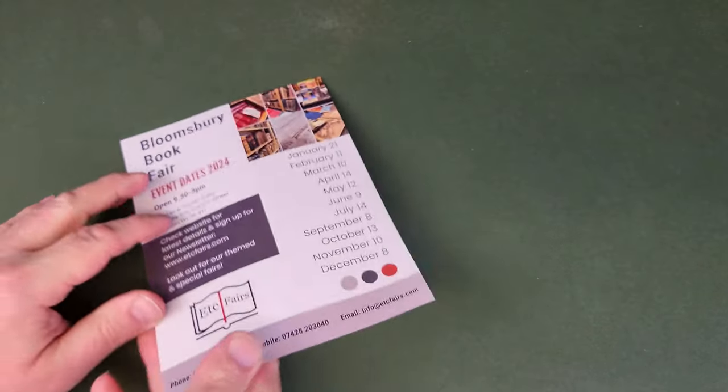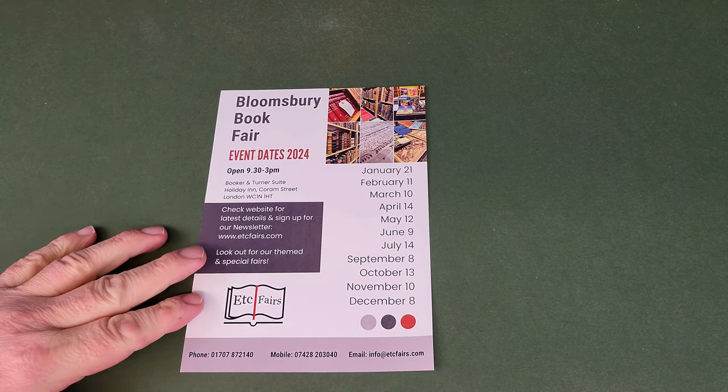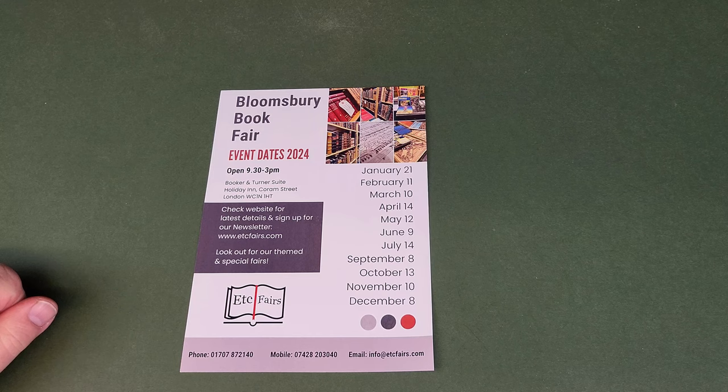And if you are interested in any of the book-related fairs, here they are on the back here. These are just the general book fairs, antiquarian, modern first editions. Great, great fair. Looking forward to going to one of these. And those are the dates for 2024.